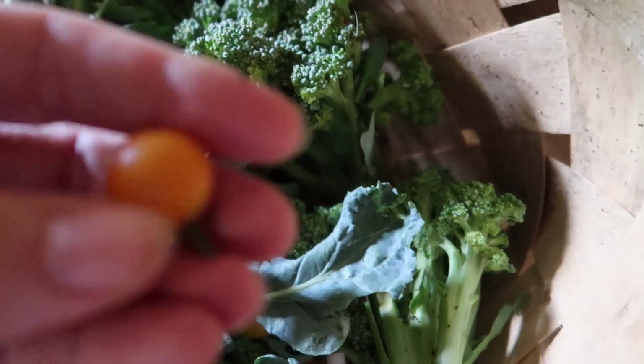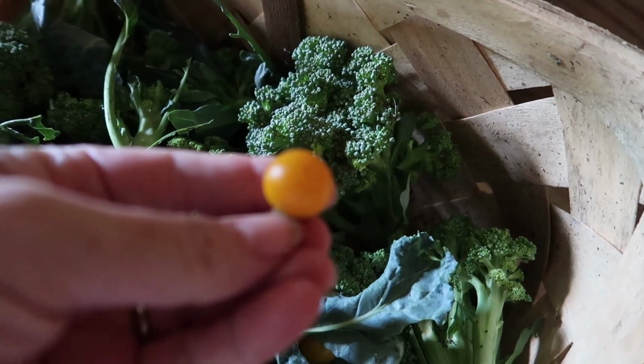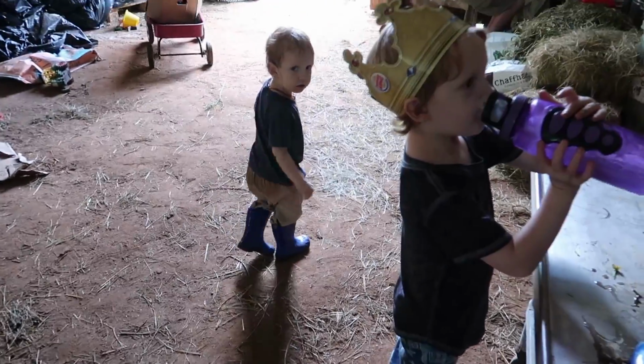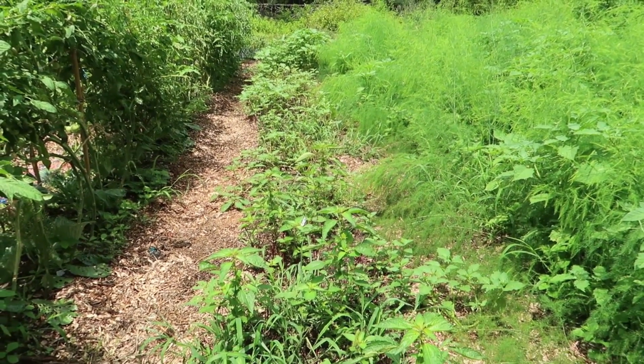And I don't know if anybody noticed, we are finally getting our first handful of Sun Gold cherry tomatoes. One of my favorite early first tomato treats. What? That tastes good.